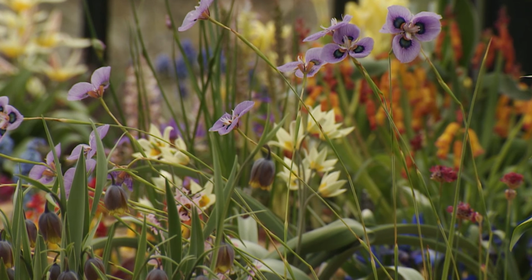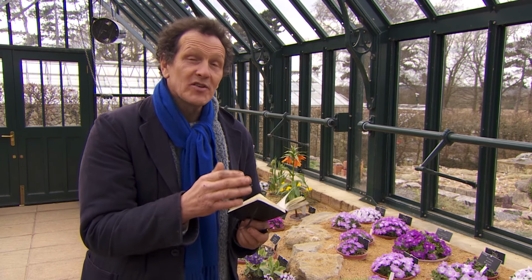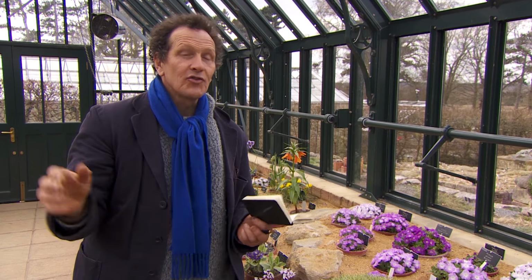And Joe has gone to visit a partner garden of the RHS. Partner gardens allow entry free to RHS members at certain times of the year. And the one he's gone to is the National Botanic Garden of Wales, which has an unusual glasshouse, not only on the outside, but also on the inside.